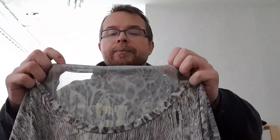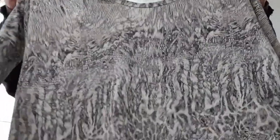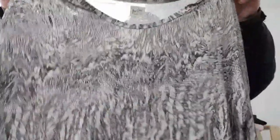Postcard. I've had this brand before. It does sell quite quick, to be fair. Postcard. Like a sheer leopard print top. I don't think there is a size. They don't do sizes, that Postcard. Yeah, there is no size. Size 1, whatever it means.